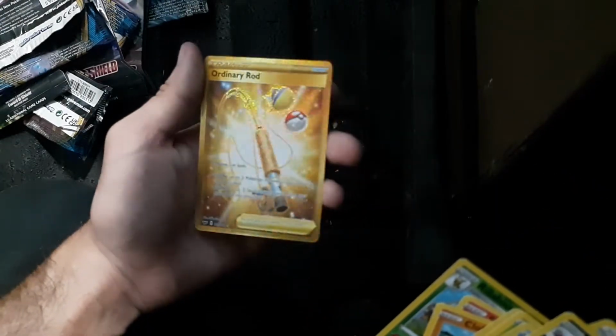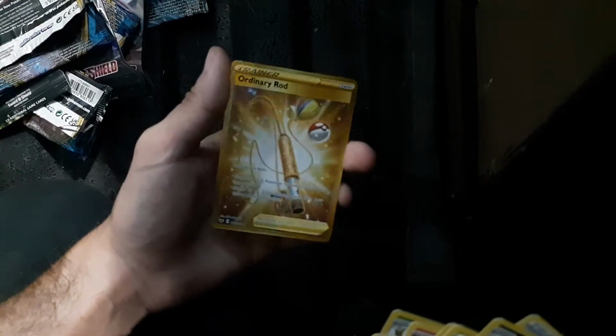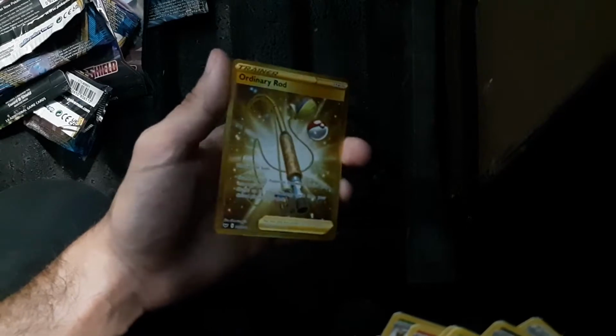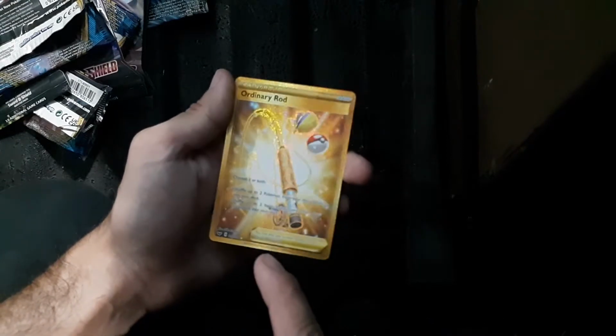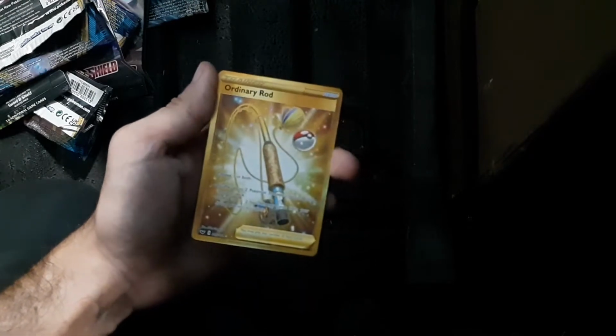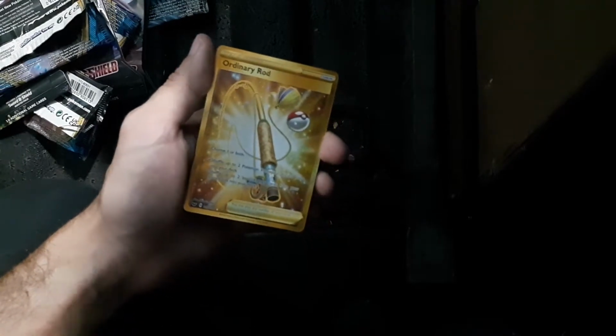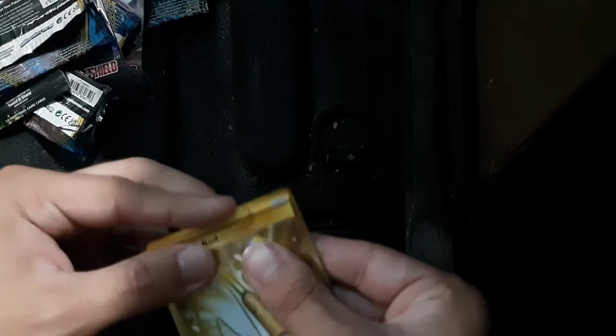Ooh, all right. This is my first secret rare from the set, not counting the Marnie I got like 7 or 8 months ago. This is awesome. I like the kind of glow it has. See the rainbow. Ooh, this is so nice. Damn, this is awesome. I don't know if it's worth anything, but I definitely don't have it. Let me pull out my sleeve so this thing doesn't get damaged in any way. And we will... Ooh, it has that special texture, too. Oh, this is awesome.